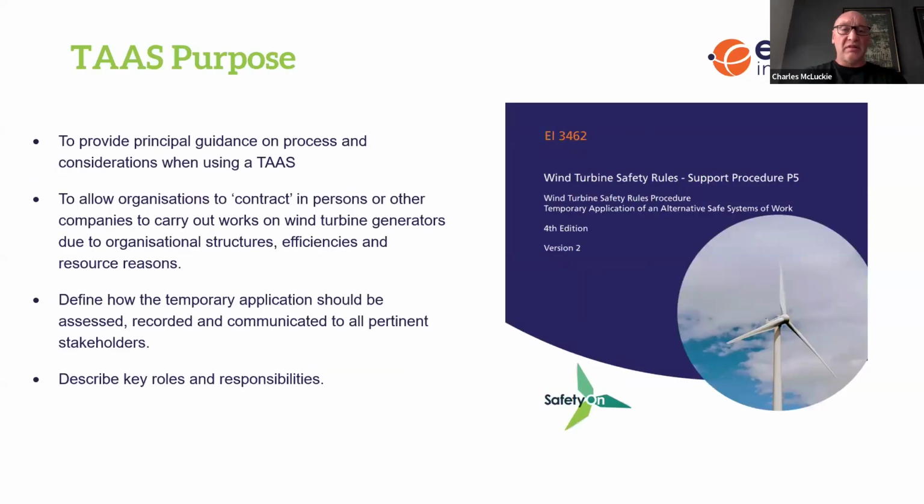Just touching on the purpose of tasks, as a document, it's intended to provide you with guidance on the new iteration of the process of tasks. That's primarily what it is for, but it's also extending and providing you some guidance on the considerations when using a task, just so that you can be better placed in understanding whether a task process is adequate for the project or the piece of work that you're trying to manage.